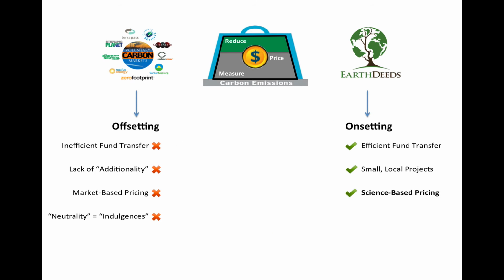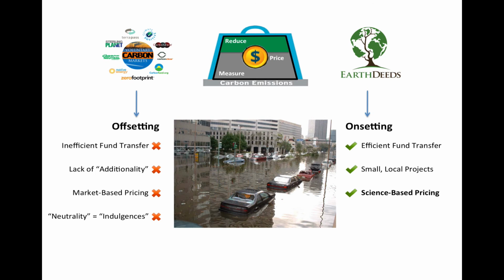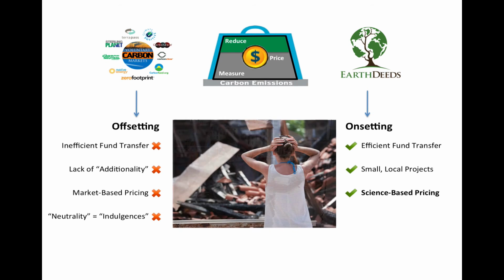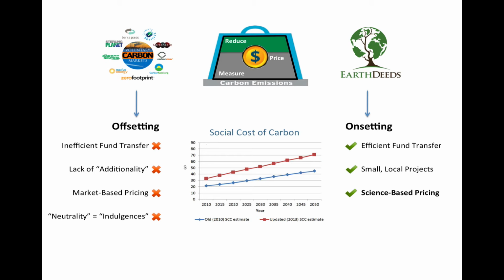And rather than price carbon based on market forces, we price carbon based on the best scientific evidence of global warming's actual costs of expensive adaptation to sea level rise, disaster relief, damage to agriculture and fisheries, and so on. We rely on the social cost of carbon, which was developed by the EPA, DOE, and 10 other government agencies, and currently prices carbon at $37 a metric ton.